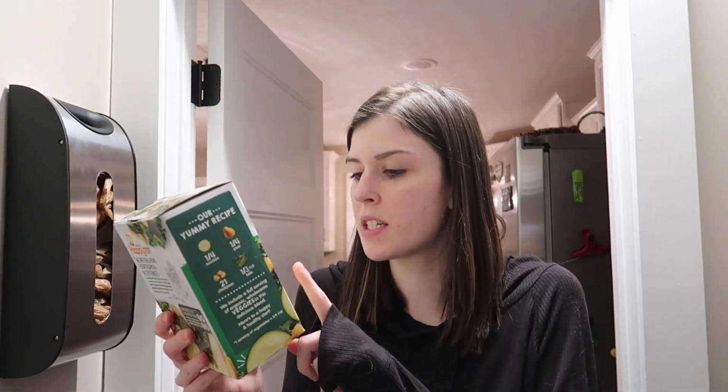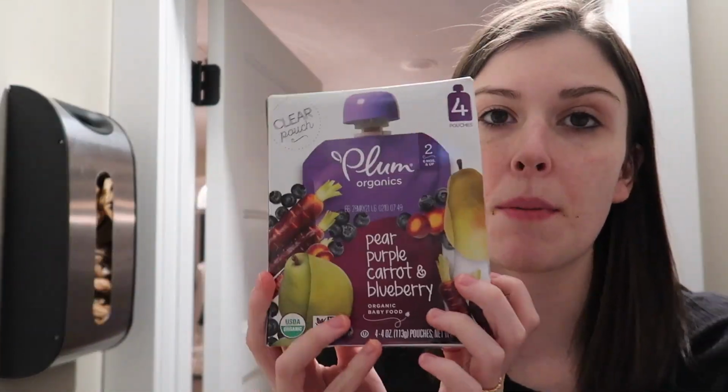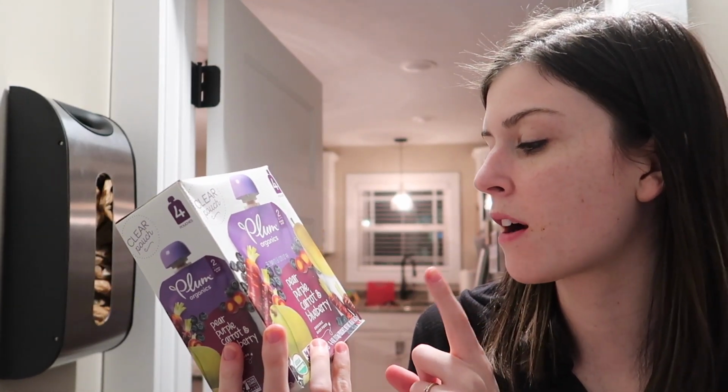Okay, so I wanted to show you guys what I got at Target. I kind of like how the baby food at Target is organic. I got the Happy Tot Love My Veggies organic zucchini, pears, chickpeas, and kale, and I gave it to her this morning and she really liked it. And then this is her favorite flavor of pouch. If you guys have a baby, they might really like this.